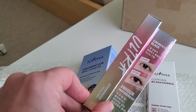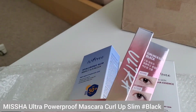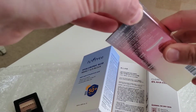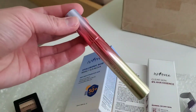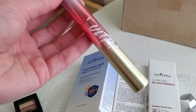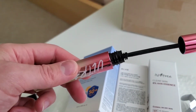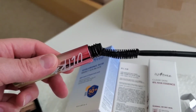Then I also got this mascara. I think it was around $8 on discount. With mascara, it's not really protected by anything, by wraps or anything. So the mascara looks pretty. This is the first time I open it, and yeah, there is no seal, nothing, so it's just like that. And this is how it looks like. It's a little bit of a bent brush.